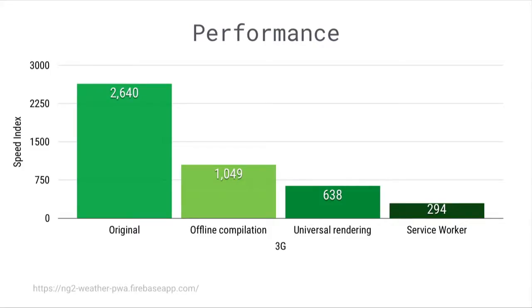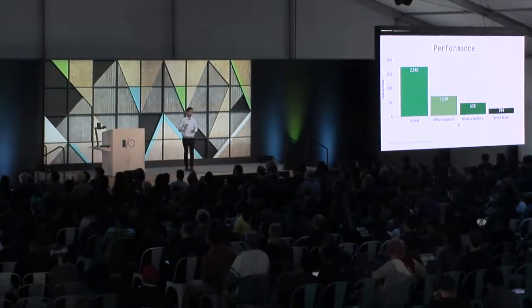And this is what the numbers look like. We start off with a speed index of 2,640 on 3G. Once we've added in offline compilation, service worker, universal rendering, we're down to almost nothing. You're in a place where universal rendering has made a huge difference. And this is very much true of the React app we were working on earlier as well. Server-side rendering makes a huge difference, really huge difference. And as you can see, with service worker in place again, repeat visit is close to nothing. Users are going to feel it being instant.